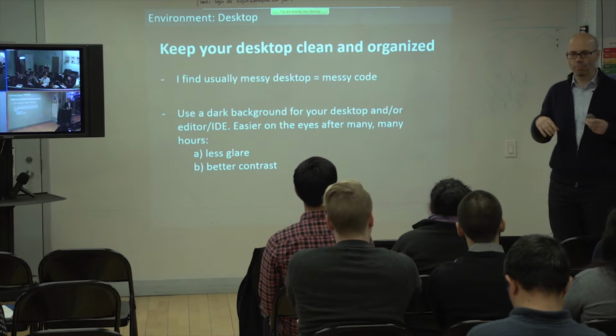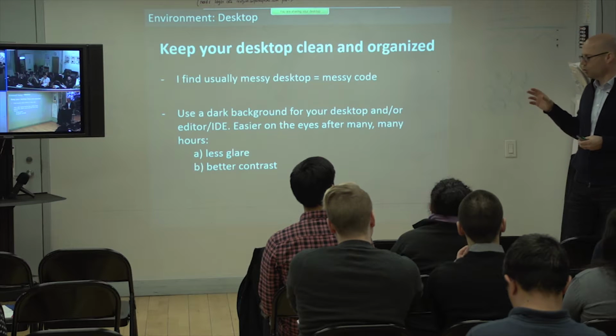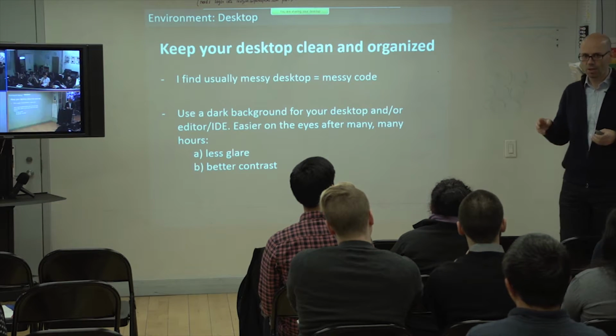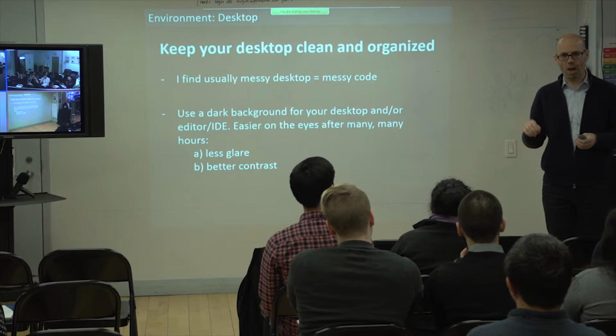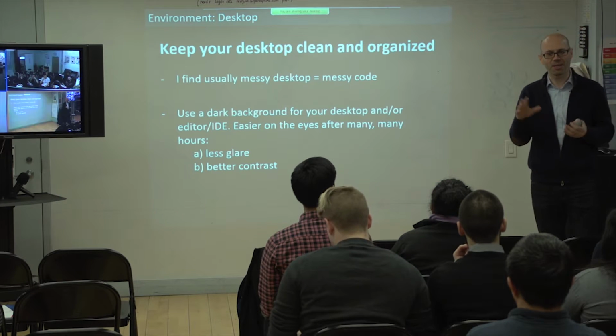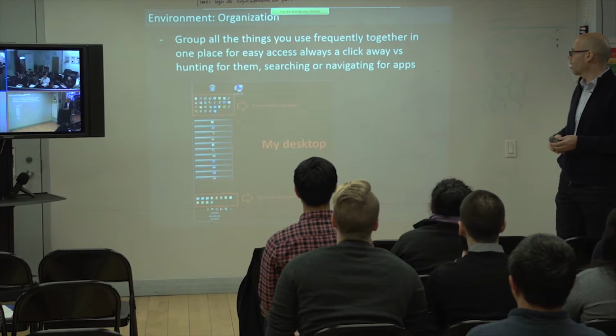Use a dark background. You're many hours in front of the monitor. No bright images, no colorful things. Your editor and your desktop should be very dark. It's easier on the eyes over time. You can also dim the brightness of your monitor. You walk across the floor and some people have it so dim you can't even see what they have on the screen. But people evolve that way to have less glare, and it's also better contrast.